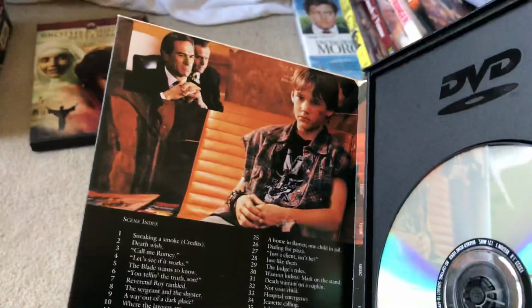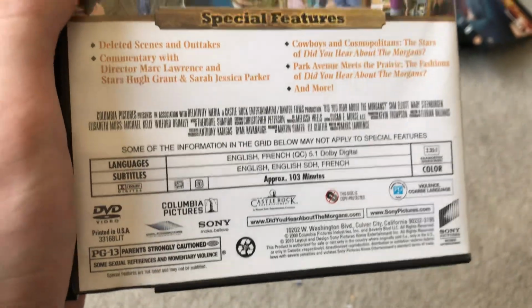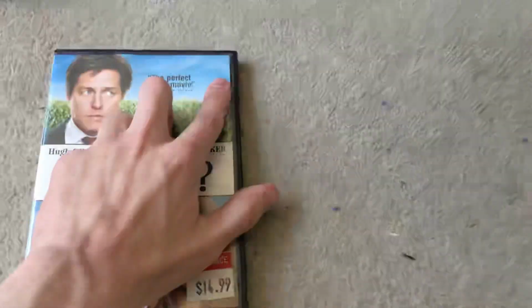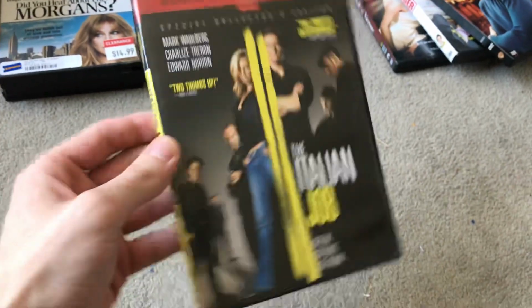On the widescreen side. Former from Blockbuster, the Blockbuster date is May 6, 2010. And it also co-stars the late Wilford Brimley, who passed away this year. This is a Columbia Pictures movie. It was also made by Castle Rock Entertainment. This is another movie I decided to get on DVD to replace my VHS. I also have the original Italian Job from 1969 on DVD.